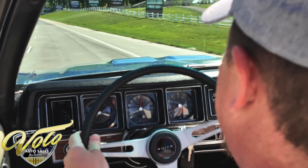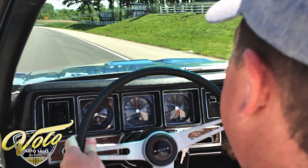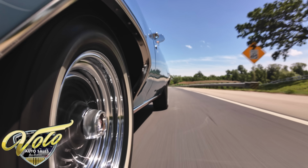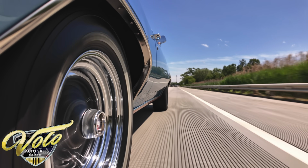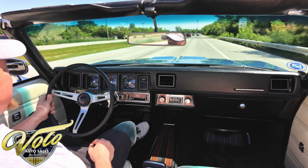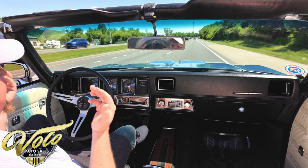All right. Well, we went a little bit over the speed limit there, just over 60 miles an hour, but fantastic performer. And this thing runs so nice and smooth. Fantastic. What a great experience. Top down, sunny day, doesn't get any better than this.